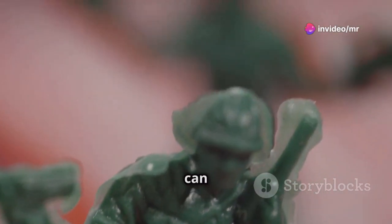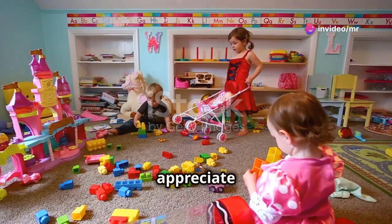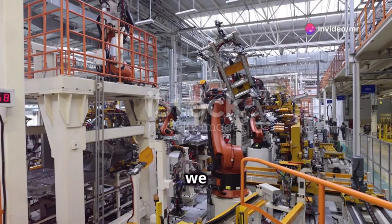Understanding how toys are made can be fascinating. It helps us appreciate them even more. In this video, we will go inside a toy factory. We will see how toys are made from start to finish.